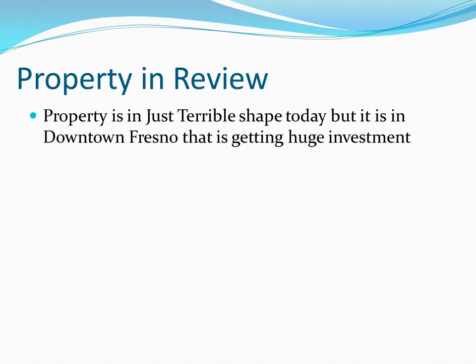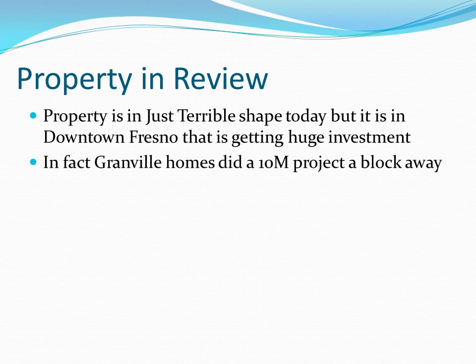All right. So this property is in terrible shape today, right? It's just beaten up. There's not a good thing to say about it other than its location. It's located in downtown Fresno, which is getting some huge investments from the outside. In fact, this particular home is literally a block, it might even be 3/4 of a block, away from a $10 million project that Granville Homes has just completed, and is leasing properties for pretty significant rents.